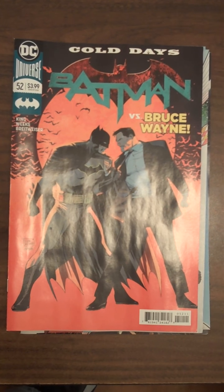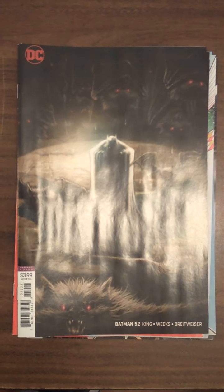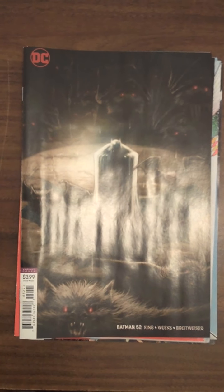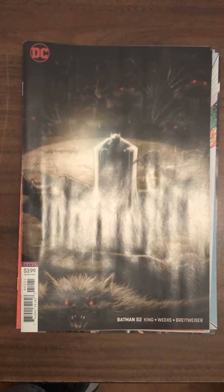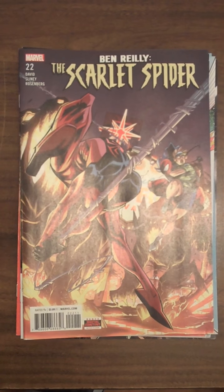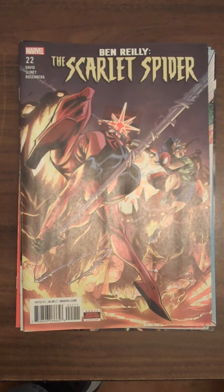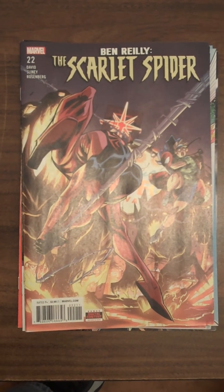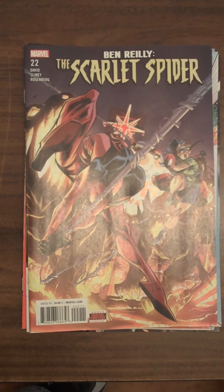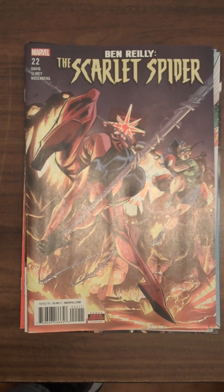And then, as we often do, we show the variant covers. That's Batman 52's variant cover, and that is in the top 5 of best covers of the week. Next up, from Marvel, we have issue 22 of Ben Reilly, the Scarlet Spider. And then next up after that, we have Captain America. And these are some of the variant covers.